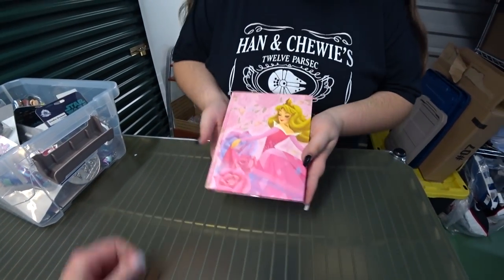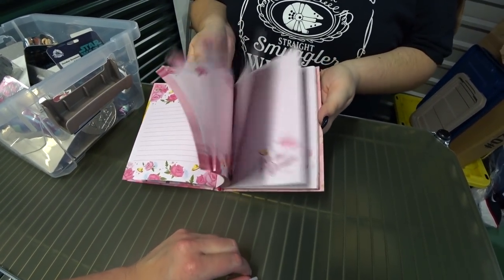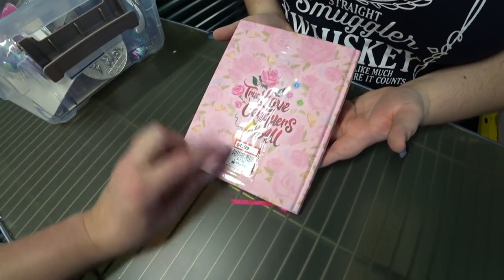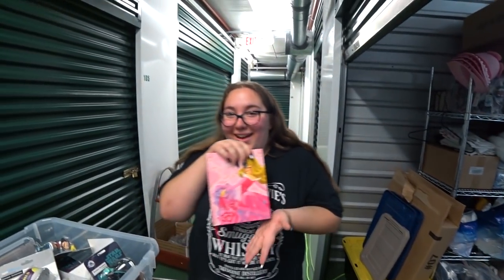Oh, and look what else was stuck in there randomly. Ooh, yes. A Princess Aurora notebook. This is the only one, it seems. And it says Live the Dream. Pretty shiny on the pages. Yes, they're very beautiful, very pink and pretty on the back. It says something too: True love conquers all. It was $18 and it's only $5. The first person to email is going to get this. And remember, guys, there's only one.